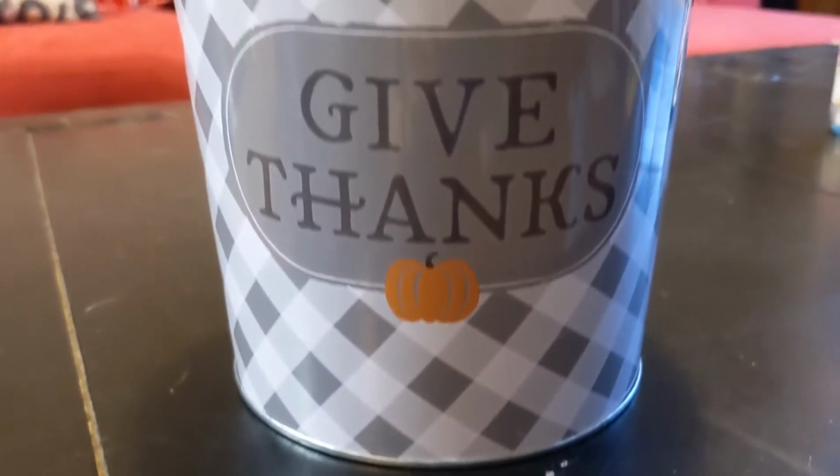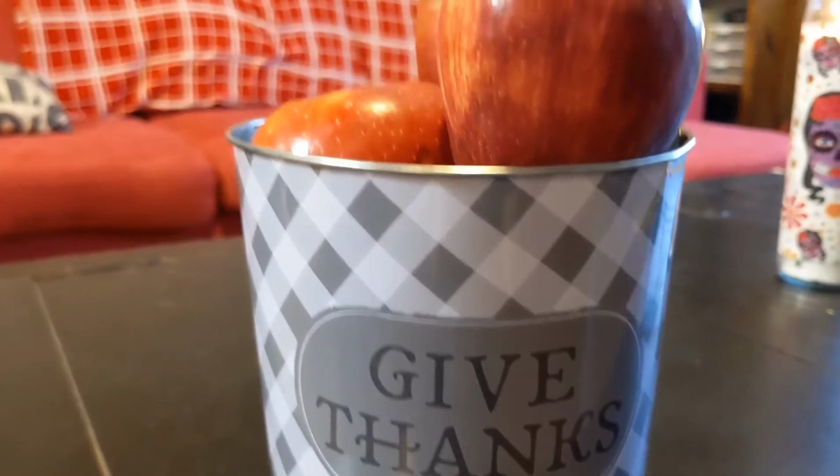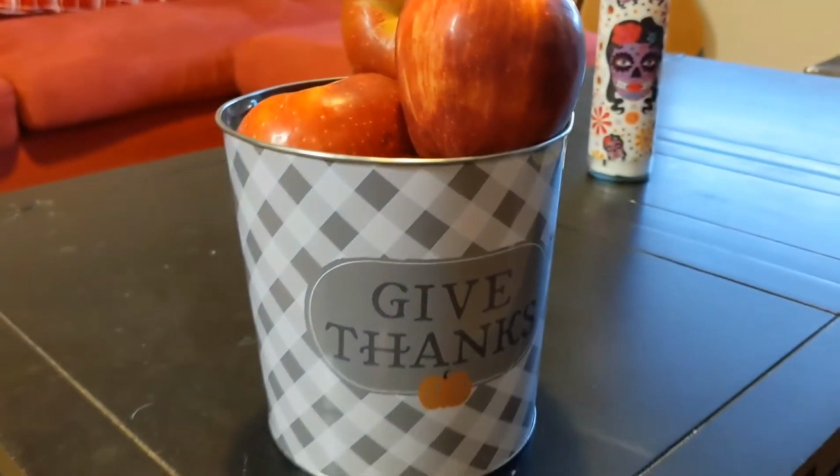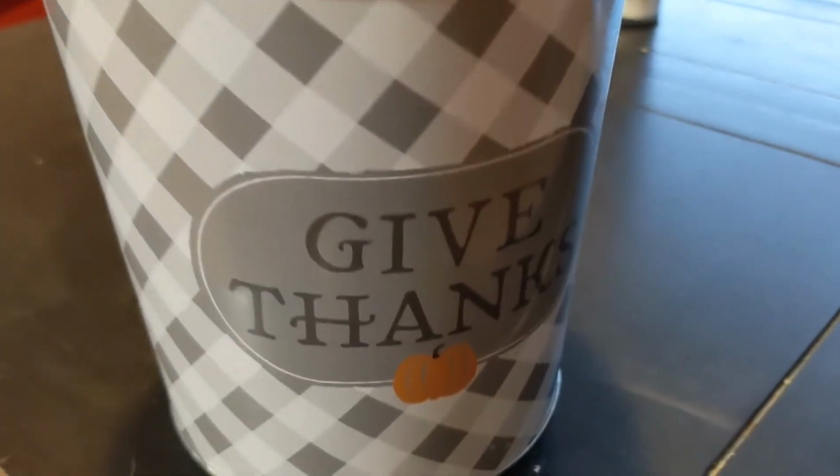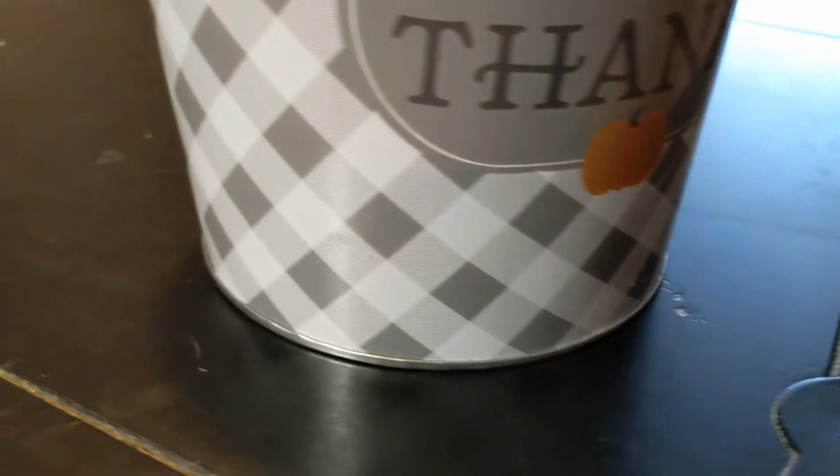And finally, we have this little bucket. It does say give thanks, which obviously gives it a more Thanksgiving feel, but I honestly think you could use this any time of year during the fall. Also, if you just sort of turn it to the side, all you really see is this pretty pattern. But I love the little pumpkin.